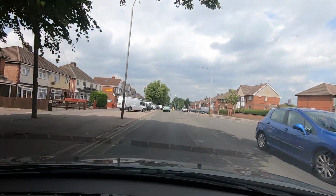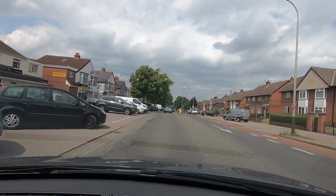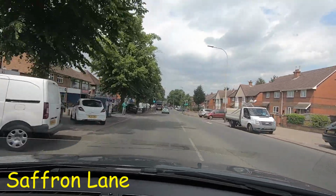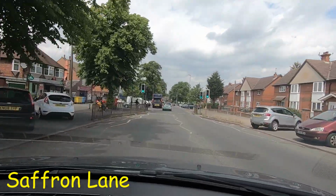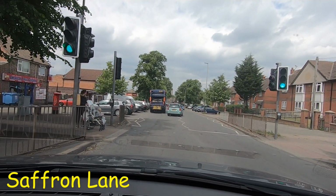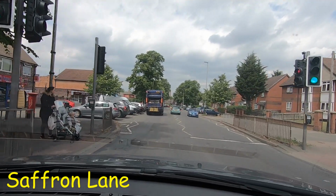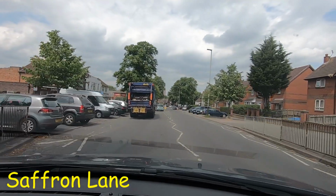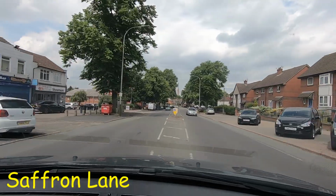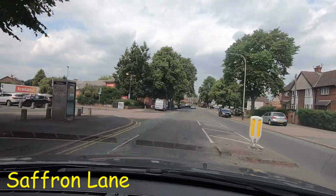So we're on Saffron Lane now. Now Saffron Lane's a 30-mile-an-hour road, as we know. Just to keep it nice and steady. It'll be quite tempting to go a little bit quicker, because it's quite a wide road. I'm just going to wait this side of the crossing here, just because of where this dustbin lorry is kind of parked. That's it, we can get round it now. I didn't want to wait on the crossing, you see, I didn't want to stop on the crossing.